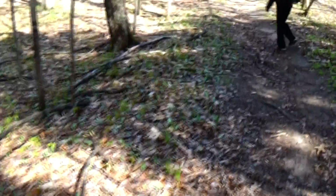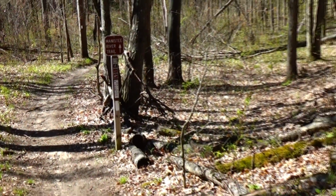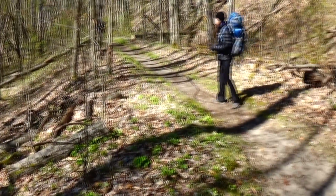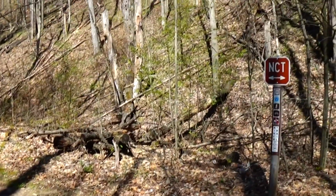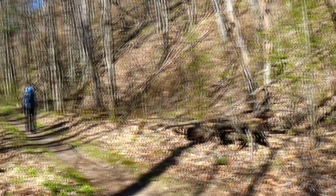Well, this will be one of the last of the very few water sources for the next 8 or 9 miles on this trail. There, we just completed the Manistee River Trail. And the North Country Trail will be going on. As you can see, it goes in both directions.